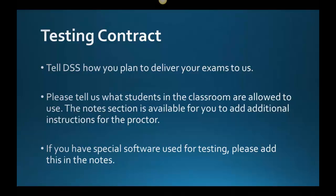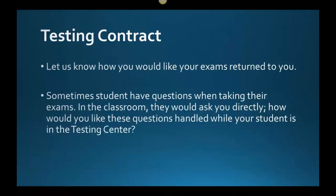You'll also tell us what students in the classroom are allowed to use. There's a notes section available for you, and I would encourage you to add as much detail as possible so that our proctors know what to do once the student arrives at the testing center and they have all of their materials. We can check the testing contract and compare that with what the student has brought with them and ensure that the test is being proctored exactly how you would like it to be proctored for the students in the class. If you have any special software used for testing, add that in the notes so that we can make sure everyone is set up to go once they arrive in the testing center.